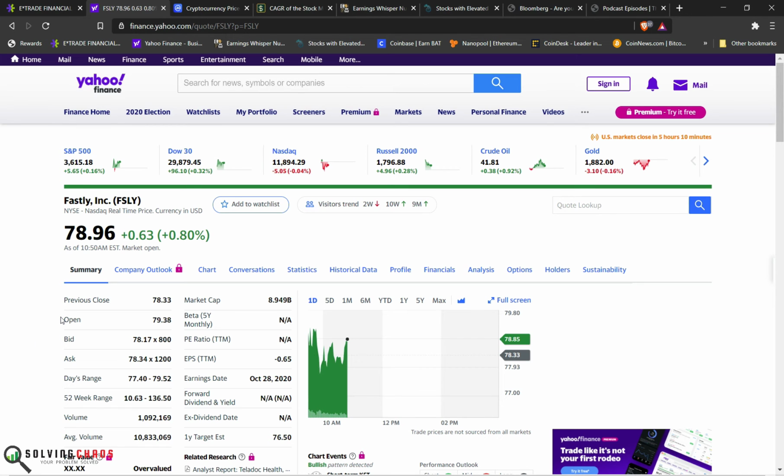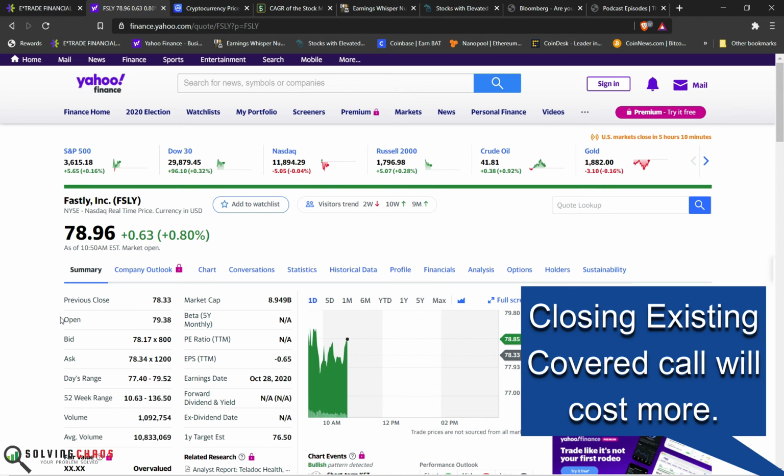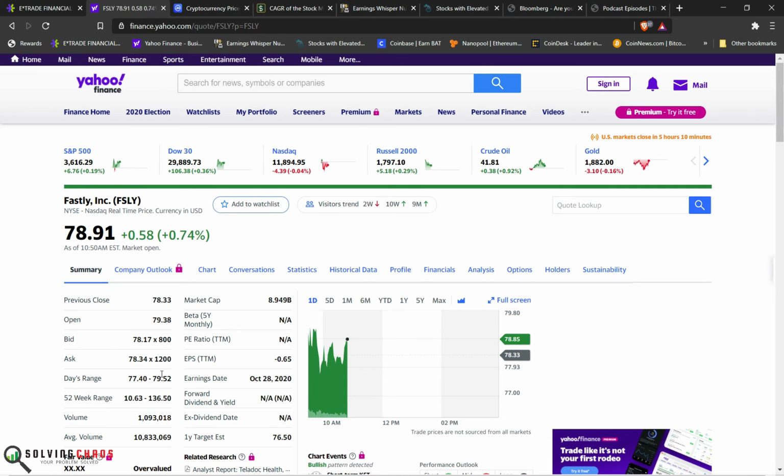Now, some of the math is weird, right? Because what happens is for every dollar you're in the money, the option price moves the same. And so it's just a little bit harder for me to make what I want. So I want to get ahead of it, roll it out now. I think I can make good premium every week using Fastly.